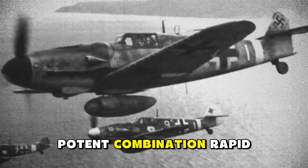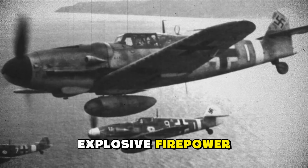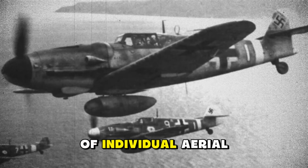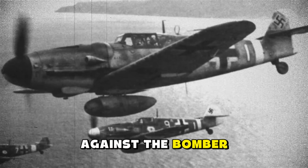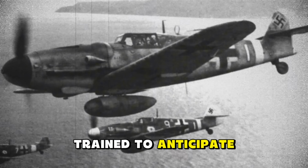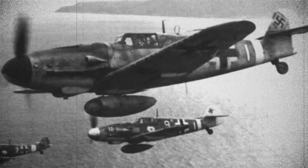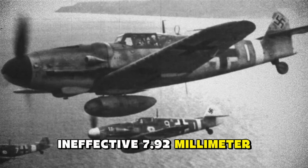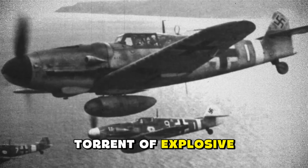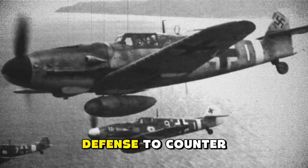It was this potent combination, rapid, lightweight, and highly explosive firepower, that was now drastically and lethally changing the dynamic of individual aerial engagements against the bomber fleets. Coalition pilots and gunners, trained to anticipate either heavy, slow 20mm bursts or light, ineffective 7.92mm streams, were suddenly being shredded by an unexpected torrent of explosive 13mm rounds. They had no established doctrine or defense to counter.